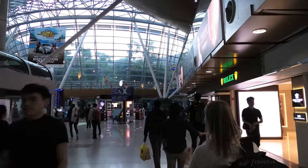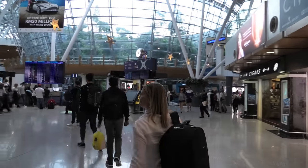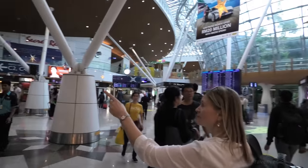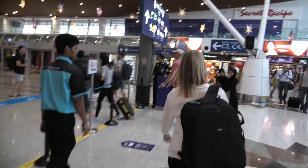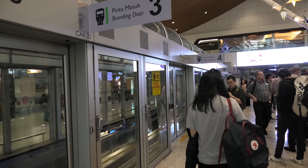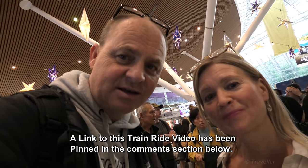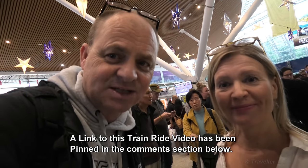But anyway, you can go into that big jungle there in the center. And we're just about to take the train now. I think we must take the train here, Maro. Yeah, it's a train, huh? I think so. So we've got to take the train now over to the main terminal. There are so many people here on the train, so we're not going to film the ride. We're going to be squashed into the train when it arrives. But I'll leave a link down to the train ride. We have made a video of the train ride. I'll leave a link to that, and you can watch that if you would like to. Here comes our train, so we'll see you when we've had our train ride.